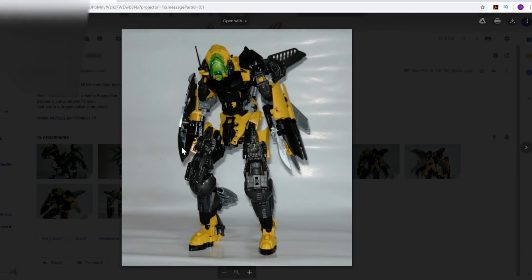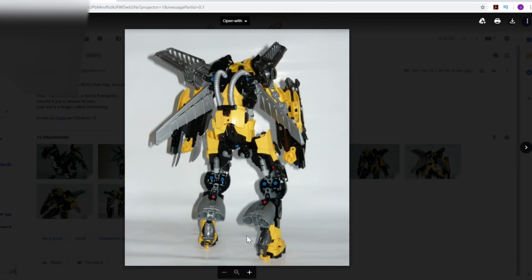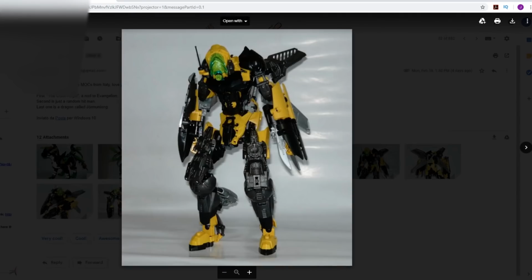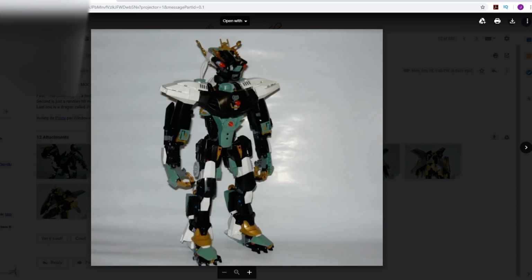So this is the Cruel Angel. Yeah, I like this. Also, the back of these leg builds look really good too. Bionicle builders are among the most dedicated Lego builders still. It's awesome. I really like these creations.